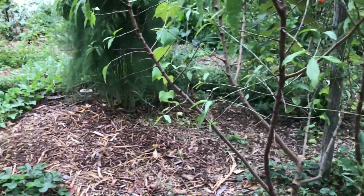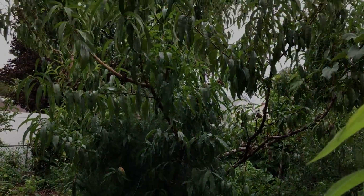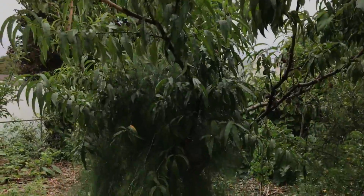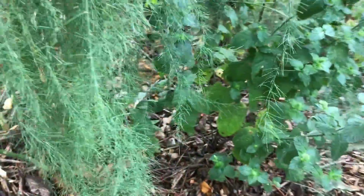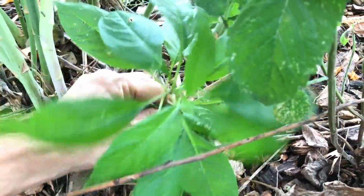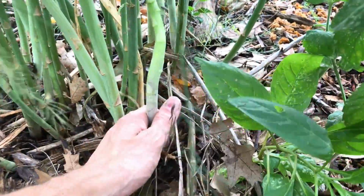And those asparagus are just going to put on so much asparagus next year underneath that peach tree, which is one of the biggest, healthiest trees in the whole food forest. Got a good amount of peaches off that one this year. And there's just so much growth down there. We've got some new shoots coming up. Some new young asparagus. And we got something over here, looks like pokeweed. I'll have to pull that. But we've got some new young asparagus shoots.